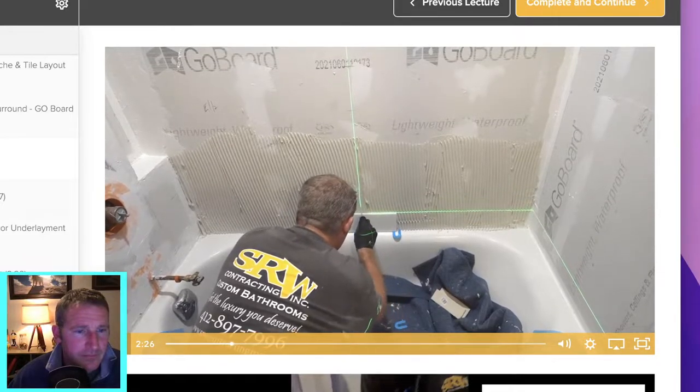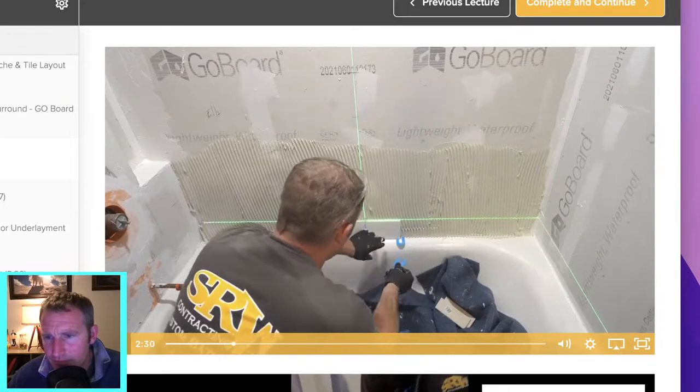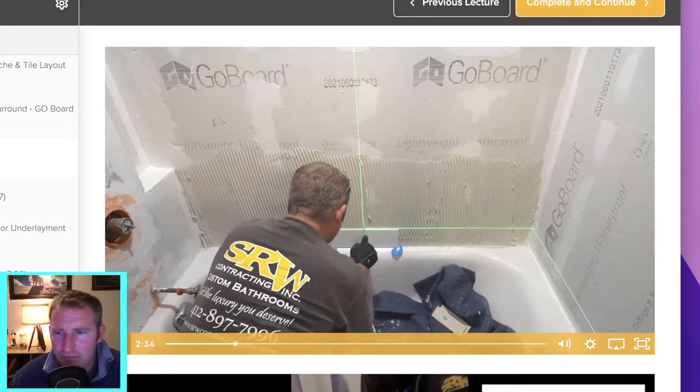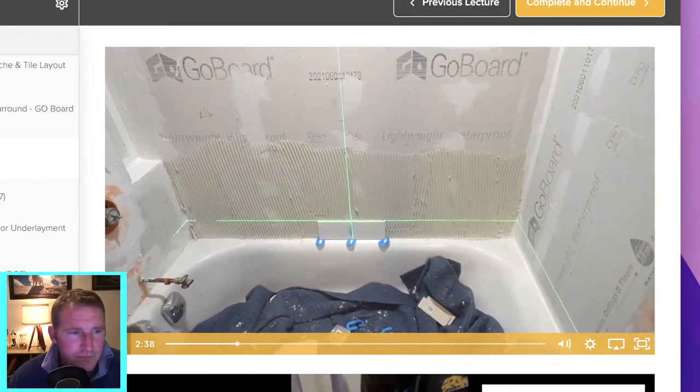Not typically. I mean, you could put spacers in between here. I typically just eye up my vertical joints. I don't see any reason to go through putting all of the horseshoe shims on the vertical joints.